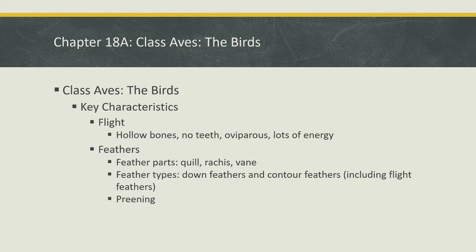Instead of teeth, they have a beak, and the structure of a beak just serves some good functions. We'll talk about that later. But then also, the substance that beaks are made of is a lighter, still strong and firm, but less dense material, not as heavy of a material as teeth. But then birds are also oviparous. Oviparous again meaning laying eggs.